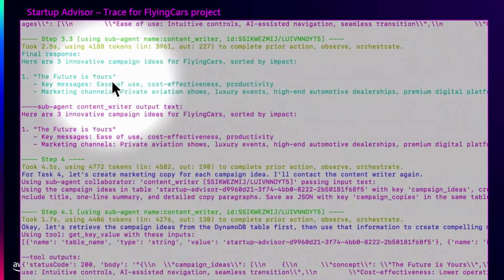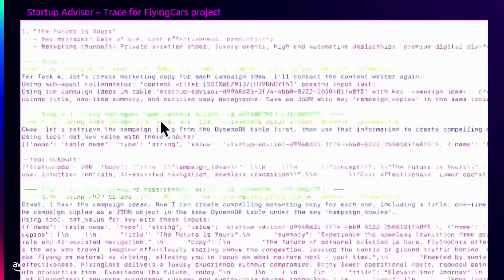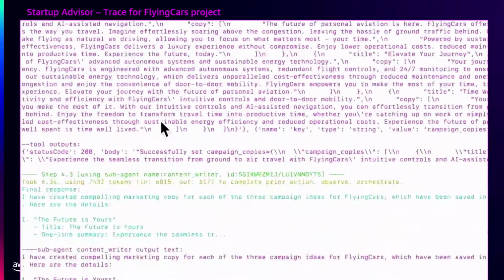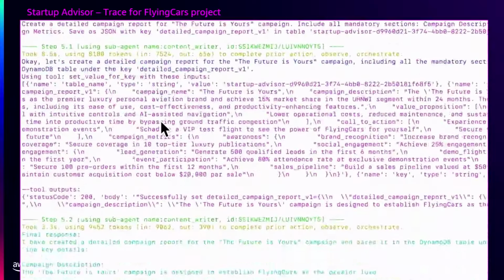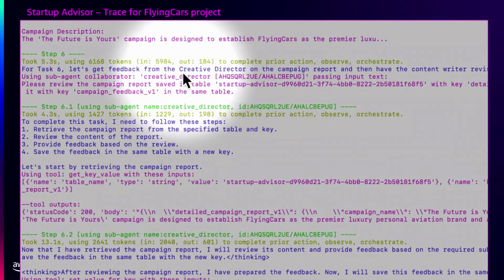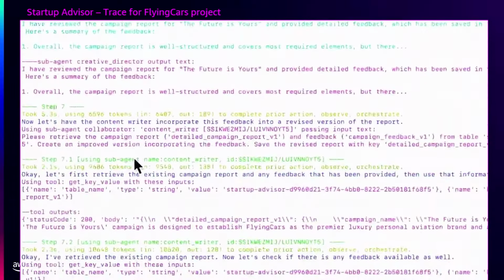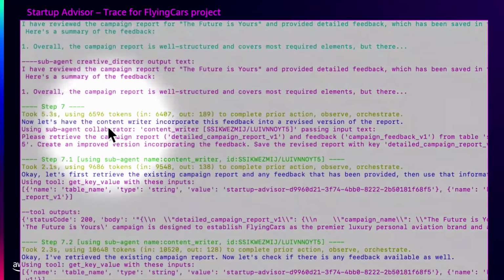We also gave it instructions to say, take the most promising campaign idea. In this case, it's a campaign called The Future Is Yours. And flesh out that most important campaign idea. Come up with a detailed campaign report. Talk about metrics. Talk about the timeline. Explain the value proposition of that campaign. Come up with the way you're going to pitch that to customers. So it does all of that work.